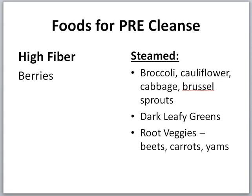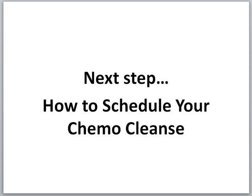Now, the other food for pre-cleanse are high fiber foods that are easy on your system, such as your berries. So your strawberries, blackberries, blueberries, raspberries, all those are great to eat in the morning. And then in the afternoon and evening for your meals, you could have steamed veggies like your broccoli, cauliflower, cabbage, Brussels sprouts. Your dark leafy greens are fine. Your root veggies, your beets, carrots, yams are all good. You could have them steamed. It's easy and it tastes yummy. You put a little bit of olive oil, coconut oil in there, a little bit of sea salt, any kind of seasoning that you like, herbs are fine. And that's it. It's pretty simple. You don't have to have a whole lot.